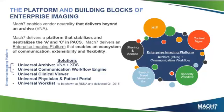What type of interfaces do you expect between the VNA platform and an EMR?